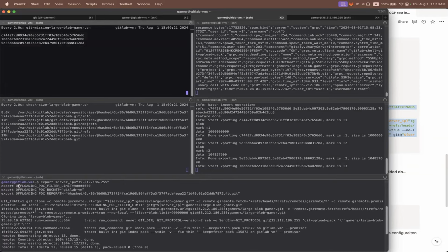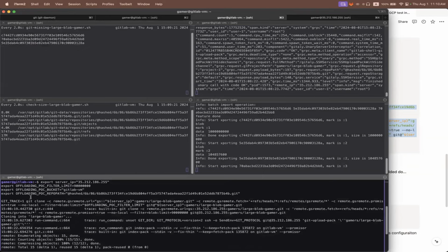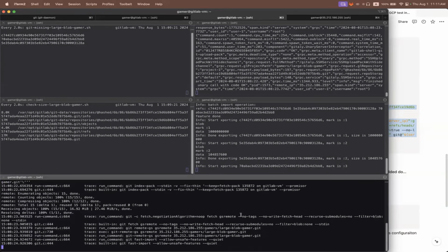basically, this is on the client side, but on the server side, right now we are passing an environment variable to the Gitaly server itself, which contains the size we want to filter. The Gitaly server takes this value, converts it to a filter, and uses that filter to filter out what objects we want to offload. So I guess once all this finishes, probably I can show it.